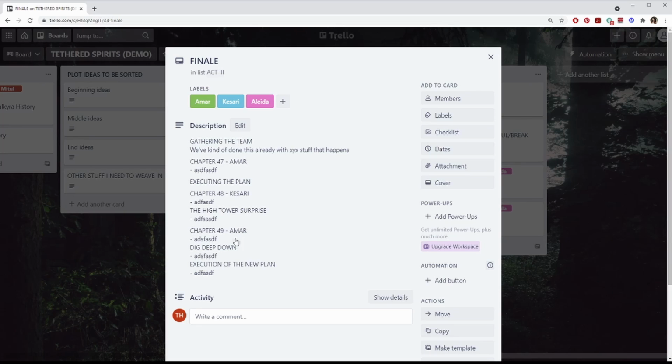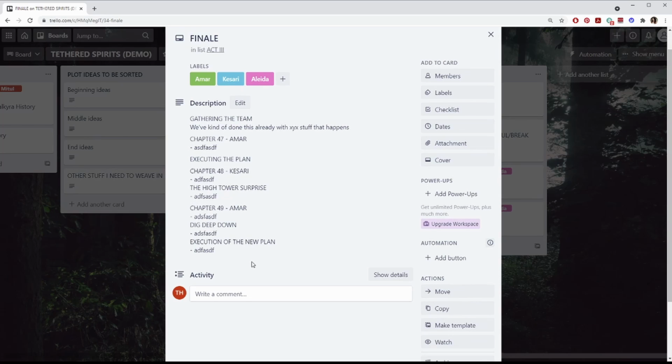And then we have the dig deep down section, where they have to dig deep down and rise above. Usually it's something related to their flaws and the arc that they've experienced over the course of the book. It's something that they never would have been able to do at the start of the book, but they can now because of the journey that they've gone on and the lessons they've learned. Right after that, the execution of the new plan, and this is where they execute the new plan in triumph, or maybe they fail, but if that's the case, then usually there's some point to the failure and another lesson to be learned or something like that.